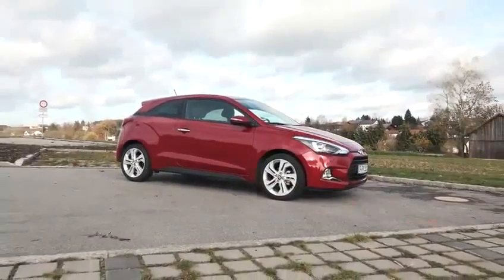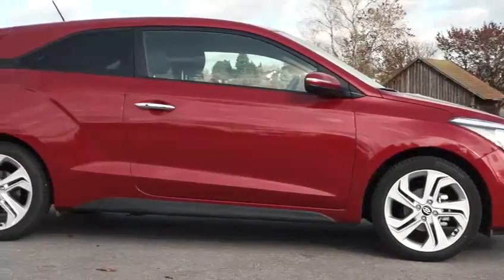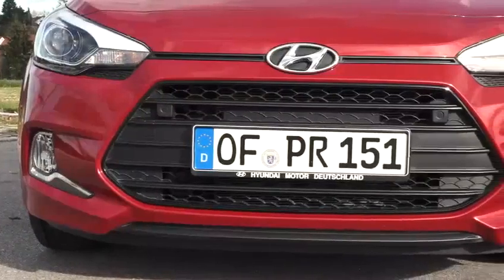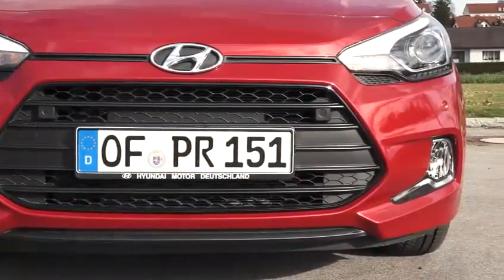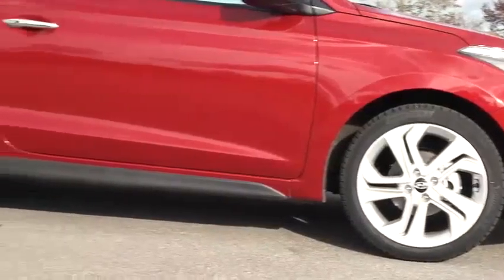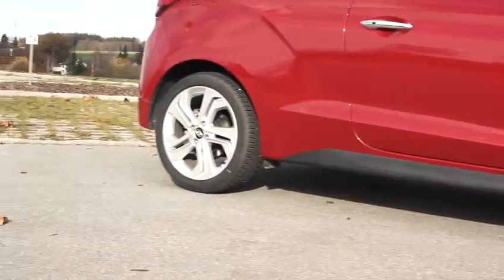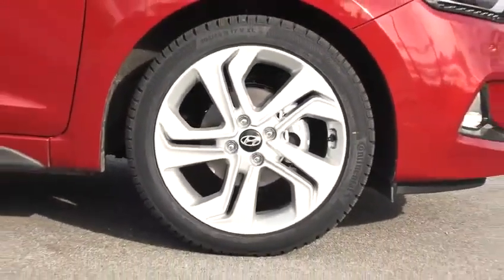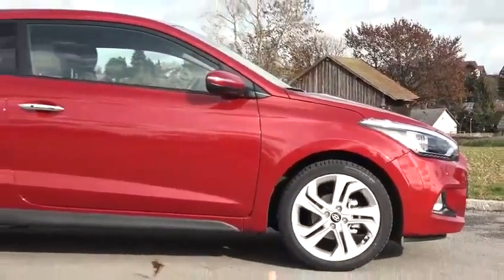The design of the new i20 Coupe has come in for particular praise and has been awarded the Red Dot Award. Key features include the modern front hexagonal grille and headlights with integrated LED daytime running lights. At the side, the wheel arches feature 16 or 17-inch alloy rims. The dynamic appearance of the car is supported by the noticeably lowered roofline.